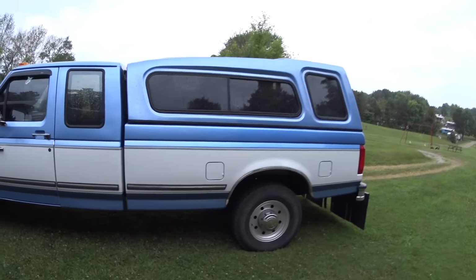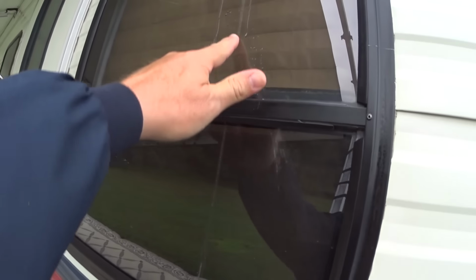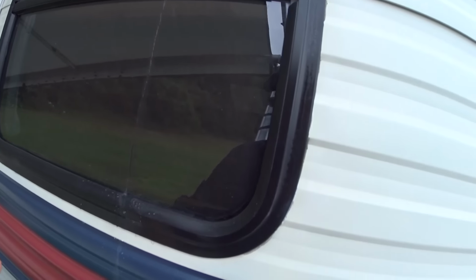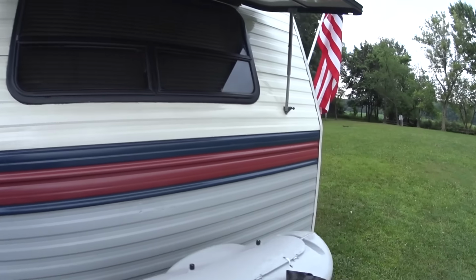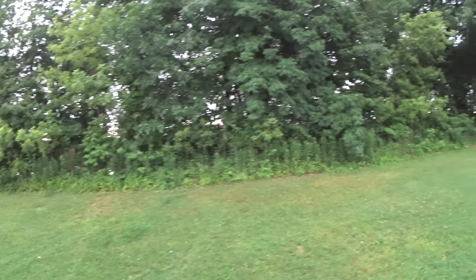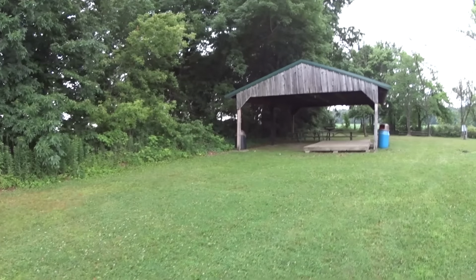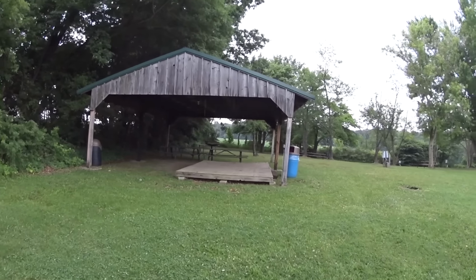I should have washed and waxed the truck. You can see the camper's already getting those streaks on there. Look at that. Heidi just did those windows. I hate that. I just hate that stuff. It's disgusting. But the wax job elsewhere is pretty decent. But the rain that's coming down is going to be a little bit heavier here in a little while.